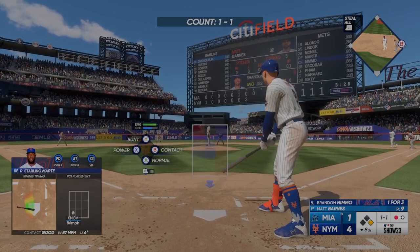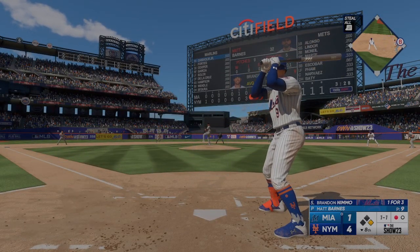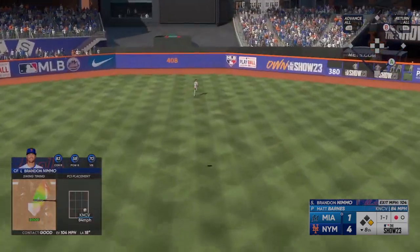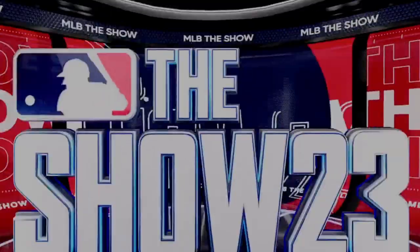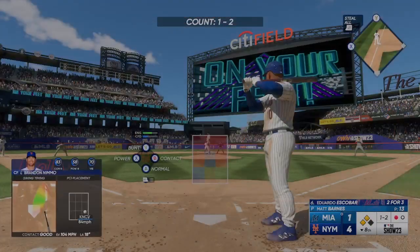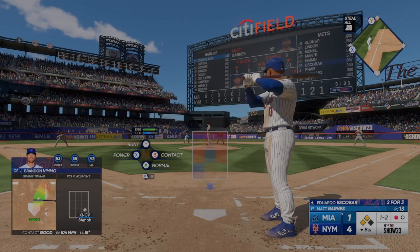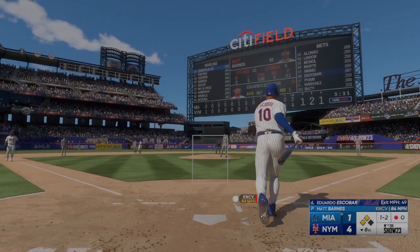That's about as textbook as it gets. Got his stride and load out of the way early. He stayed inside that ball and squared it up out front. Man, that was like he was in the cage hitting off a tee. Hops over the wall, and that's an automatic double. Now second and third, one gone. Eduardo Escobar up now for the Mets. Escobar. And a pitch. And boy, do they catch a break.